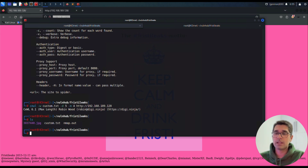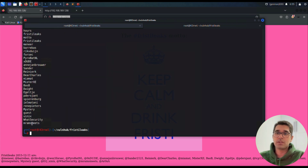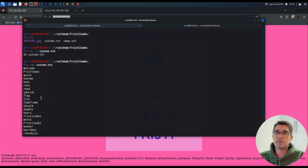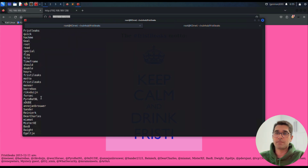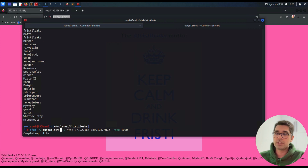It builds so fast. There you go, custom.txt, 41 custom words specifically for this one. Let's just see what we have here: words used on this page. Yeah, that's good. So let's use our FFUF, this one, but with our custom word list, custom.txt, and see what happens.